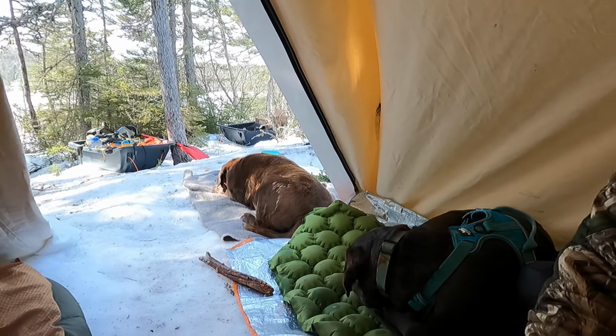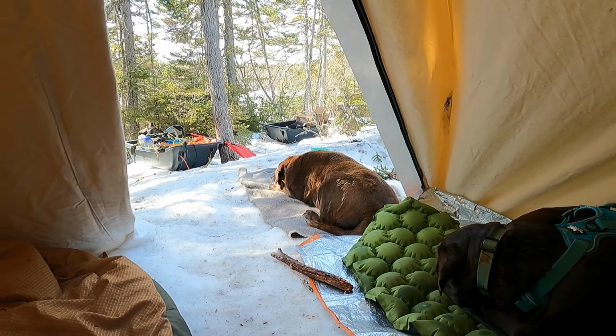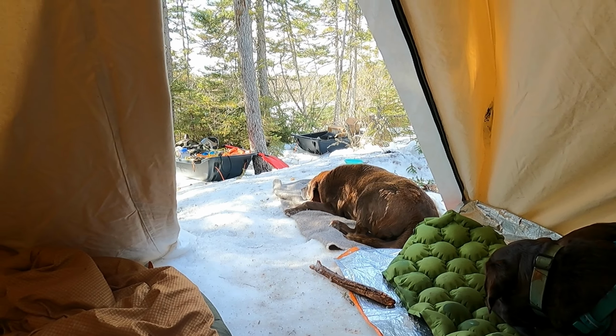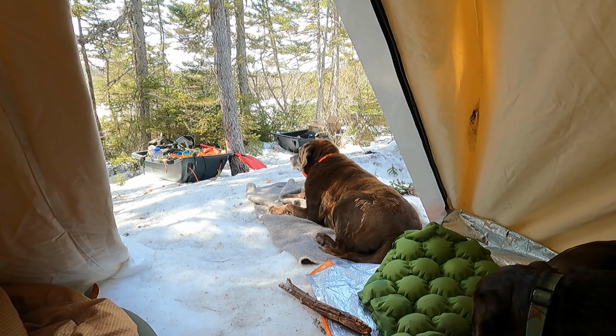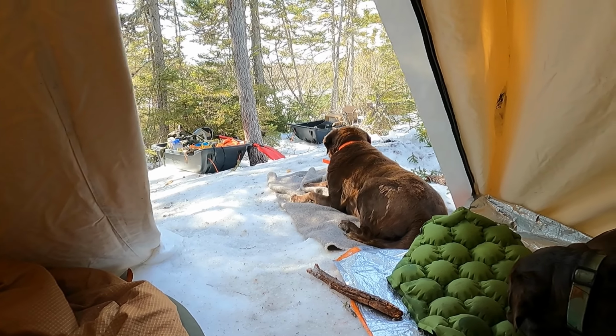Well, the two labs are settled down for a little rest. Molly's having a hard time getting comfortable out there. So, Molly's almost 12, so as much as we hate to say it, this could be one of our last trips out in the canvas tent. Pretty hard on her these days.